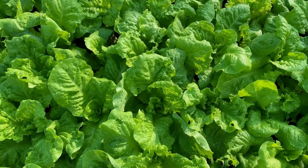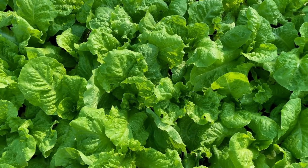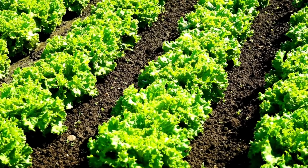Now, number 10 on our list is lettuce, and you're going to hear a lot of common numbers with a lot of these vegetables. Lettuce comes in at a 15 on the glycemic index and a 0.5 on glycemic load, and it grows so quickly.